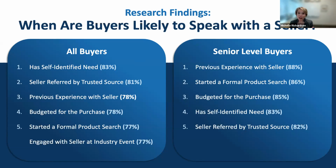Now with senior level buyers, those presidents, CEOs, senior vice presidents, etc., previous experience with a seller or the seller's organization is number one. So they're looking to do business with somebody they're maybe familiar with. Number two, they've started that formal product search. Number three, budgeted for the purchase. Four, self-identified need, and then referred by a trusted source. So again, we're seeing either they've got that need, or there's some level of trust and credibility from the buyer to the seller. And that's so important in terms of being able to warm up that messaging.